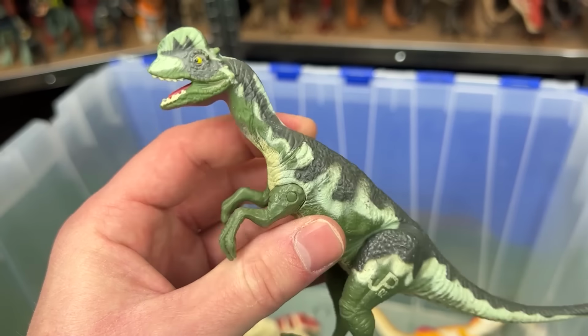This figure is the Stegosaurus figure in the dark blue-gray coloring, and it has a single action button on its back for swinging the tail back and forth. Oh, you know what? It looks like I've actually got two versions of this same figure. So these are twin dinosaurs right here.